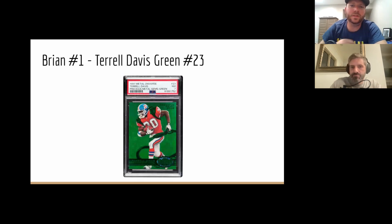My number one was basically what I considered the chase card of the set. He's on the box. I don't know why I like this design so much. It's kind of odd. It's a Terrell Davis green, number 23. He's carrying something like a fire hose, with a backpack around his shoulders. He's got a hose in one hand, a football in the other. I love Terrell Davis. If I were to collect a non-Packers player, it would be Terrell Davis. I love him as a player, always have, even when he was destroying the Packers.